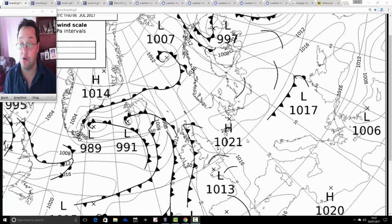We're going to have a detailed look at the chance of thunder, a little bit tonight, but mainly tomorrow and tomorrow afternoon, particularly tomorrow evening, where there could be some big storms across the eastern parts of the country. Now, as ever with thunderstorms and thunderstorm forecasting in the UK, it is hit and miss.